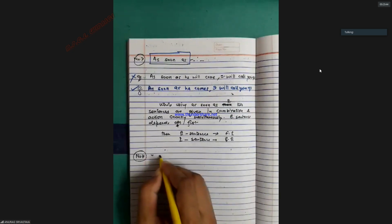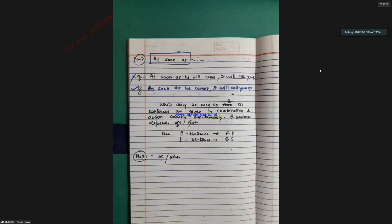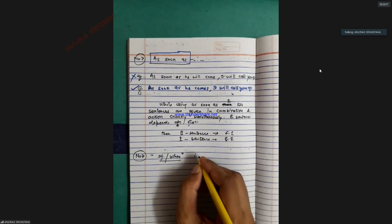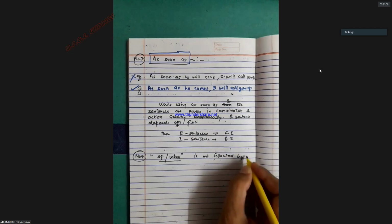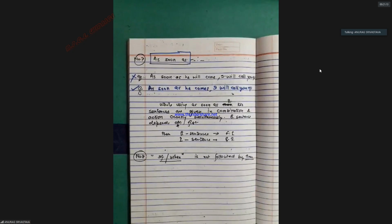Look here. If we have given if and when, these are conjunction. These two words are conjunction, if and when. But if we are using if and when, then these are not followed by then. If और when यदि आपके sentence में उपस्थित है, then it is not followed by then. तो इसे then के साथ प्रयोग नहीं किया जाए.